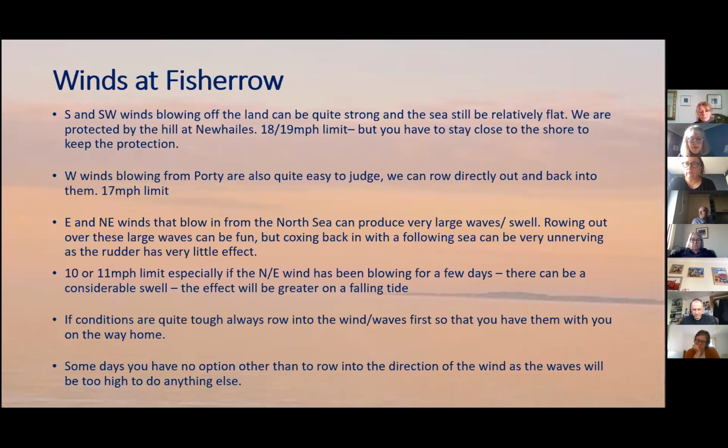And some days you have no option other than to row into the direction of the wind, as the waves will be too high to do anything else. So if the wind is coming from the west and it's quite high, then you just have to row to Portobello. That's all we can do, and then row back. And if the wind's coming from the north and you've got the waves coming in from the north and you've decided it's safe to go out, you just have to go in that direction. You have to row out to sea, turn round, come back in, turn round, go straight out again. You really can't do anything else. It's still safe to do, but you don't really have any options.